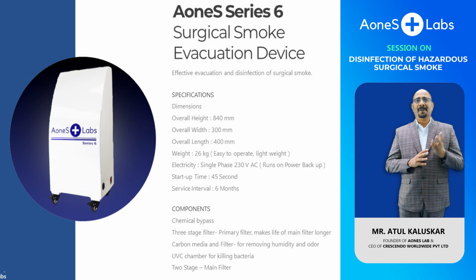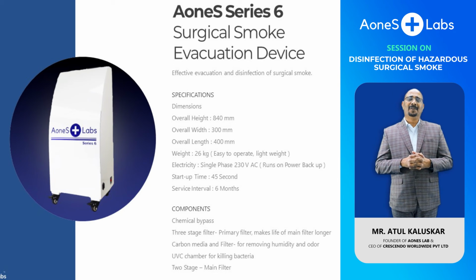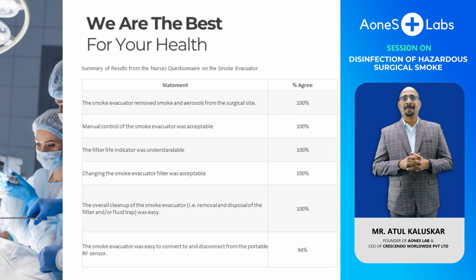Medtronic, Ethicon, Arabic, ConMed, Olympus, Stryker, and so on, there are a lot of surgical smoke evacuation devices available. However, the problem here is again the cost of filtration and the frequent replacement of those filters, which is an expensive affair for the surgeons and the OR team.